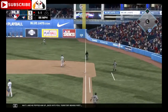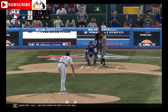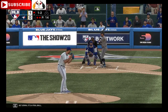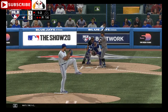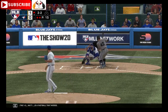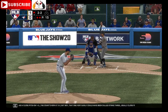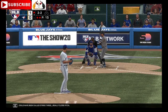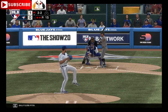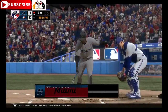And he popped him up. Back into foul territory behind first. And this is going to get down. It's a foul ball. The 1-2 is a fastball that misses. Wow, that was a close pitch on 1 and 2. The count's now on 2 and 2, but boy, that one very easily could have been called strike 3. Really close pitch. And look out as that fastball ran in and got him.